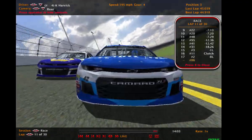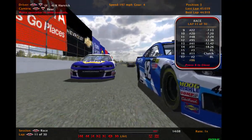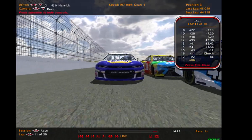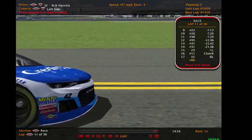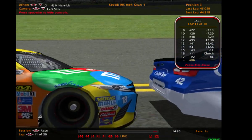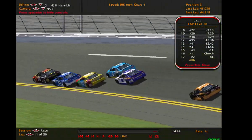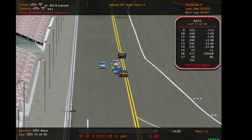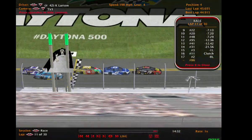Go bumper cam, rear bumper cam, with Kevin Harvick as Kyle Larson now looks to the inside for second place. And he's going to get there. He's got a big shot. Big push from Kyle Busch as they're going to go right on by Kevin Harvick. As now Kyle Larson ducks to the inside for the lead. Nearly clipped Truex, I believe. But Truex hangs on to it.